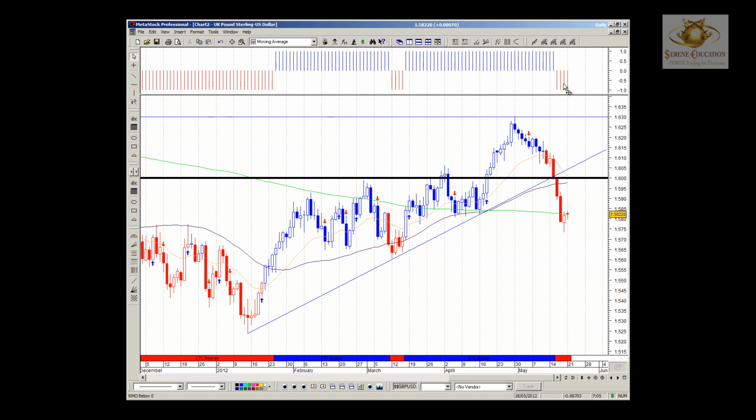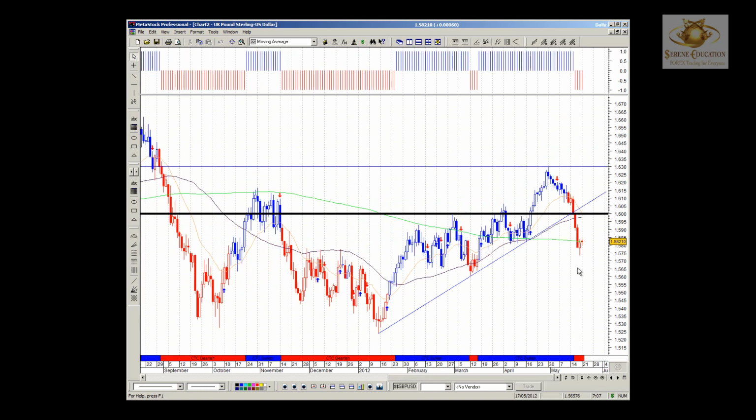However, the following day we saw further selling, which took us right below this level, and subsequently we've seen the CTC now in our favor because the moving averages are all above price, and most importantly our CTC is now giving us a sell. So we have the arrow, the candles, and the CTC on the other side going red. Everything's looking very bearish for this pair.